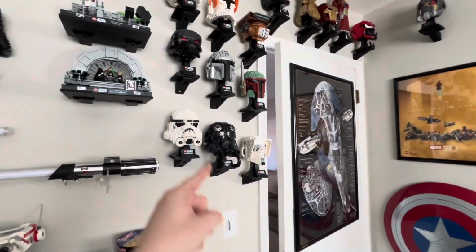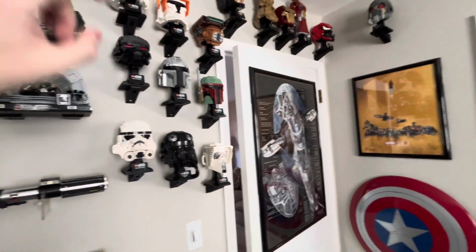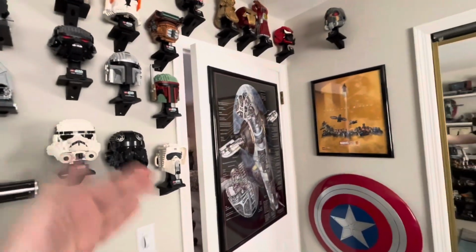They have mounts like these. They have mounts that are more flat, like an L shape that goes up, so the screws would be up here, as opposed to the ones that I have where it's underneath. I could have switched, but I already had a bunch of these, so might as well be consistent.